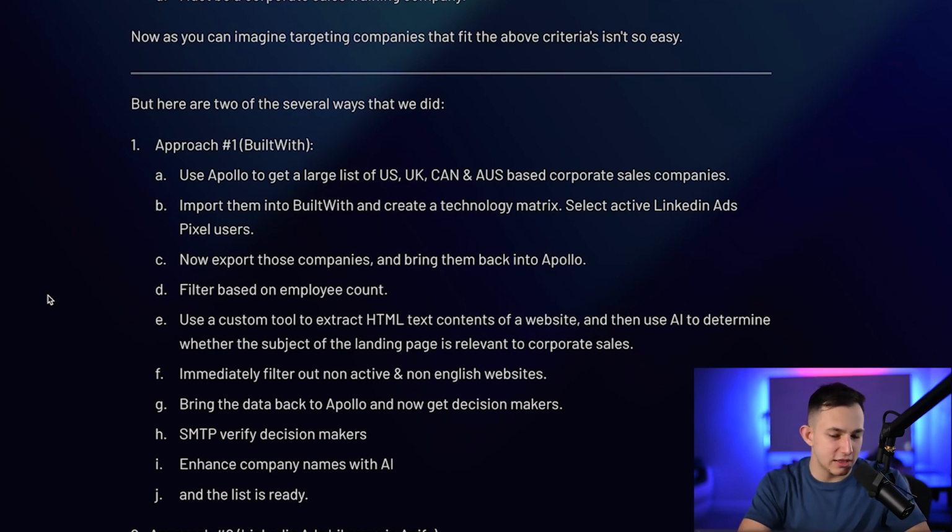Then we immediately filter out the non-active and non-English websites, right? That's what I told you guys about earlier. And then we bring that data back to Apollo and now get decision makers. So all up until here, we were just getting websites. Now that we have the websites, we put them back into Apollo again and get the decision makers. We get the decision makers, and then we take them into the SMTP verification tool to verify their emails. Then once we have that, we take it out again, enhance the data with AI, and that list is ready, right? And that's how that works.